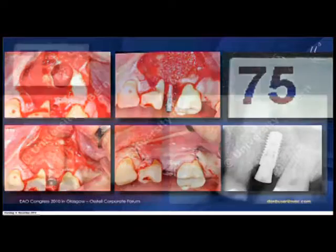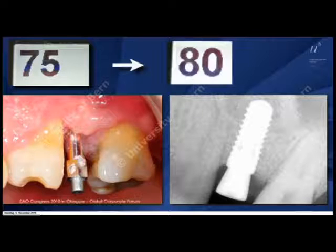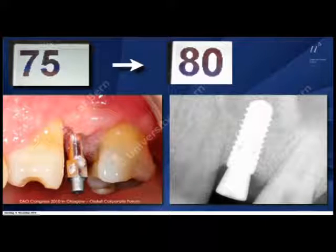Okay, so at 8 weeks the patient has been recalled. That was the initial measurement, 75. So we measure again at 8 weeks, 80. That's very positive, so green light, final restoration.